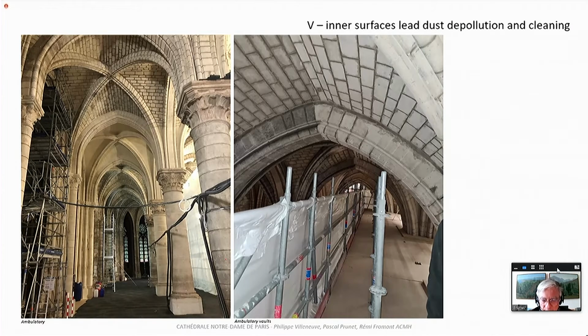So because the cathedral was covered with lead, and that lead was fixed directly on oak planks, the lead cover was very altered. On the inner side there was mainly no more lead, but lead oxide, which was spread on the inner cathedral surface by the fire. So we had to depollute.